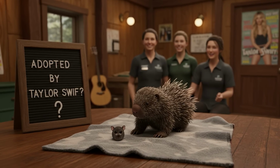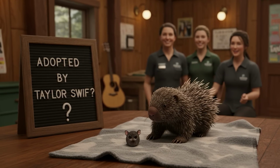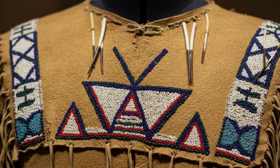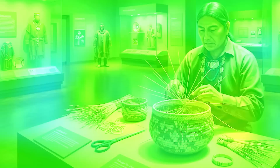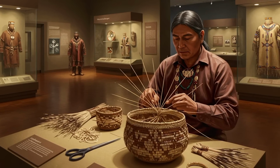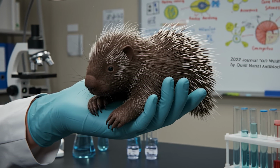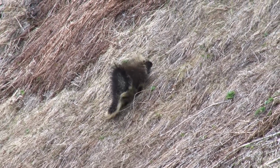In 2024, Taylor Swift joked about adopting a porcupine named Puggle from a Maine rescue center, saying, "She's the only one who'll never betray me." Native American tribes like the Lenape used porcupine quills to decorate clothing and baskets, a practice showcased in a 2023 Smithsonian exhibit. Porcupines' quills are coated with natural antibiotics, discovered in a 2022 Journal of Wildlife Diseases study. This prevents infections when they accidentally poke themselves.